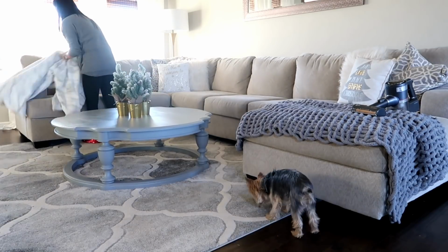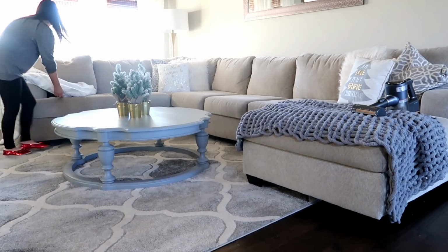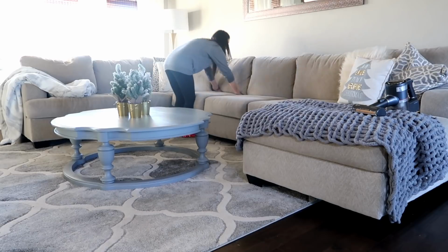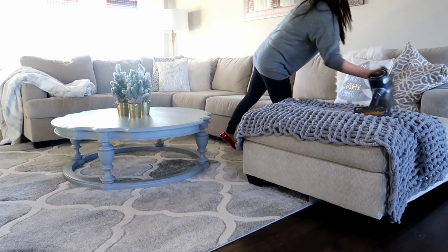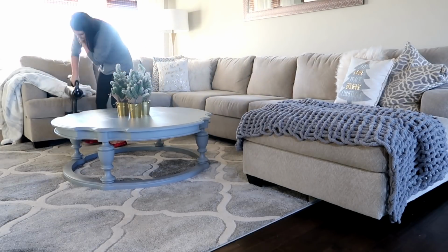Okay, now I'm gonna work on my sectional. It doesn't look that bad, but I just feel like if blankets aren't where they're supposed to be or pillows aren't fluffed up, you can have a super spotless living room, but if you have a really sad looking sofa or sectional, it just doesn't look clean. So I just like to take a few minutes to go ahead and fluff those.